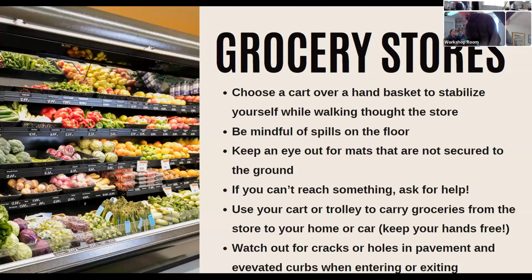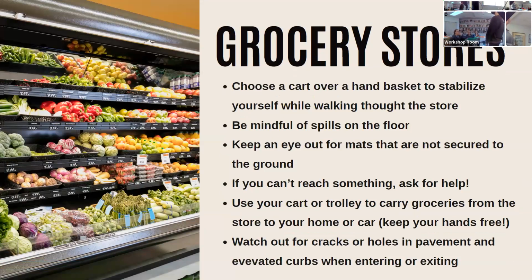So there's a couple of things that you can do in order to make your trip to the grocery store a little bit safer. So you could choose a cart over a handheld basket so you can stabilize yourself a little bit more while you're walking. Instead of having to hold a whole basket with one arm and you're kind of tipping to the side, you have something in front of you you can put both of your hands on and you're not holding that weight. It makes so much sense.